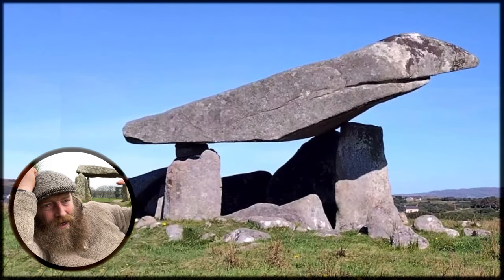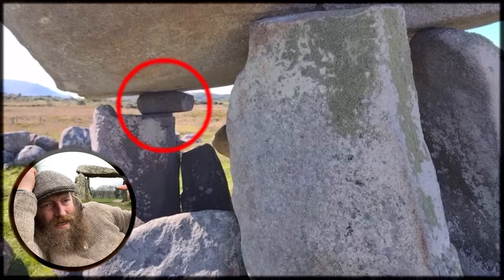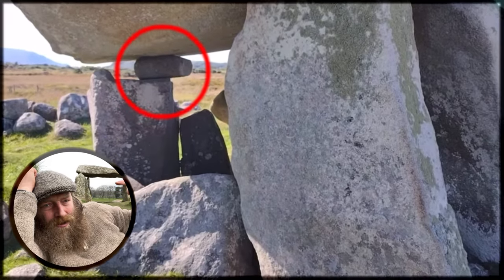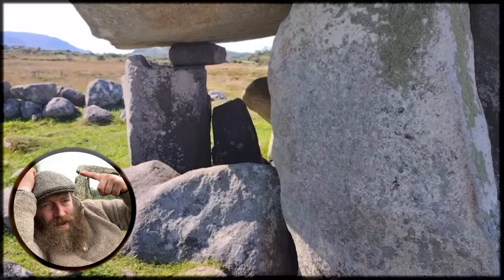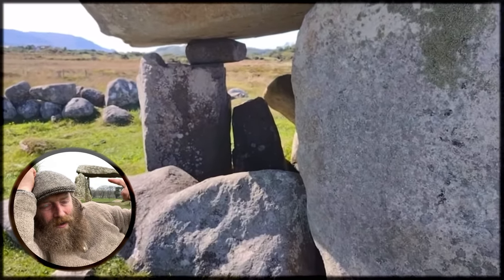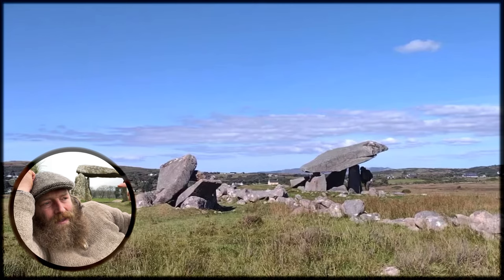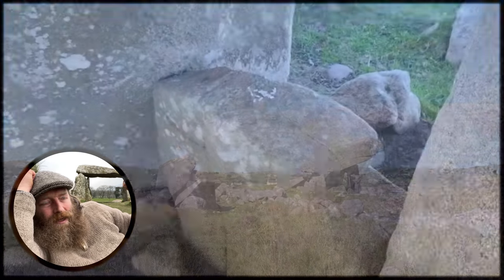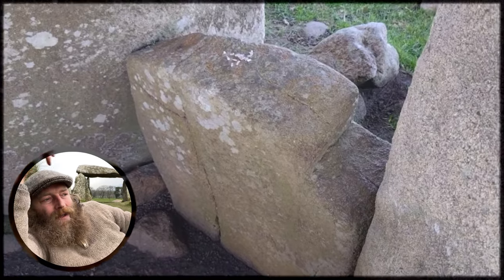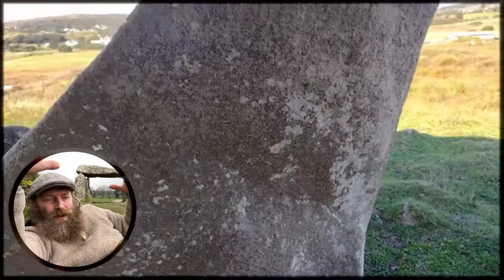So there's actually a flat on the underneath of it, on the end where it sits above this back leg. And you can see that they've put in this wedge in order that the capstone rests at a really nice angle to bring out the lines of it. I found that particularly interesting because it shows that they were particularly interested in the sculptural form of what the dolmen looked like when you stood back.